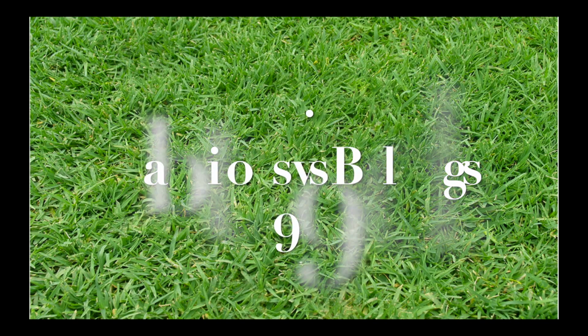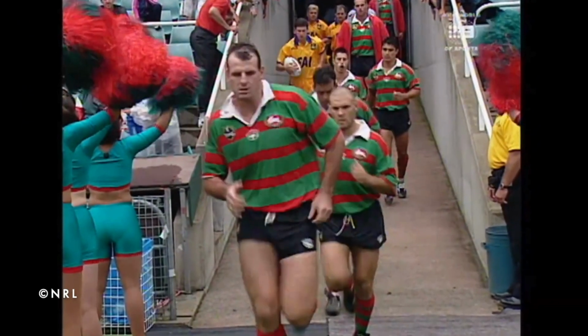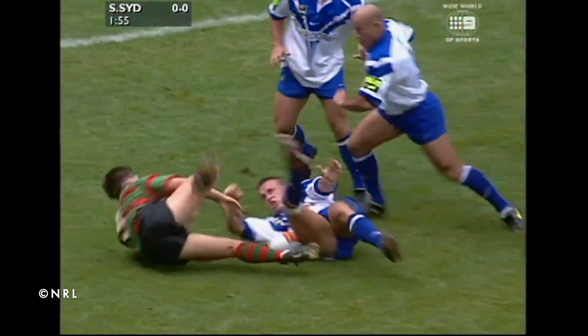Number 6, the Rabbitohs versus the Bulldogs in 1999. After a fairy tale finals run for the Bulldogs the previous year, they were looking to get off to a good start in 1999 against South Sydney. The game got off to a fiery start with a scuffle between the two hookers.